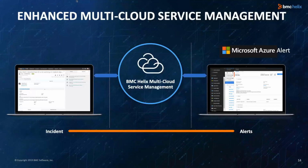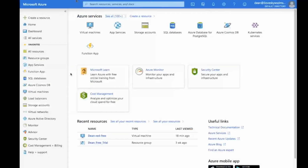There is a new use case that we're introducing in 1908 here, and that's around integration with Microsoft Azure Alert. This is a monitoring capability that is part of Microsoft Azure, and to some degree it's a new use case for our multi-cloud service management solution, in that it is incident intake from a monitoring solution, and you can now implement this in multi-cloud service management. We have a new connector for Azure Alerts that picks up certain alerts. You can specify that through policies, and then convert those into incidents, right?